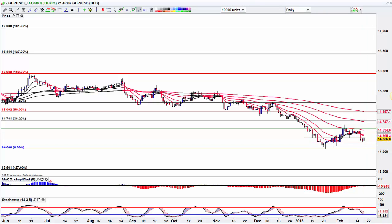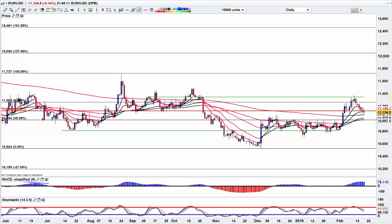But let's just see if we can close above 145 into the weekend. Okay, let's look at the euro. Euro came down to the 2 EMA, which is an obvious target, and bounced some, so it bounced off a lot of support. I'm just not touching it.